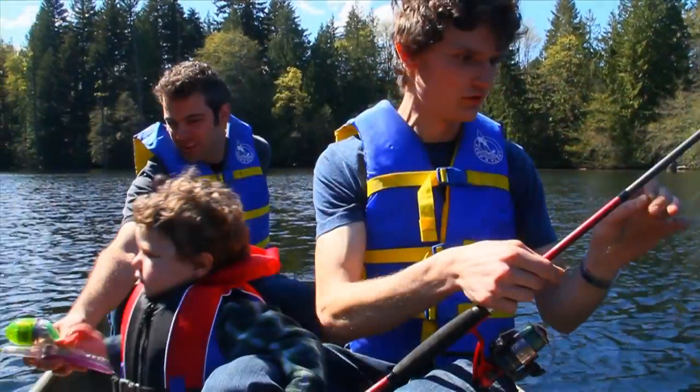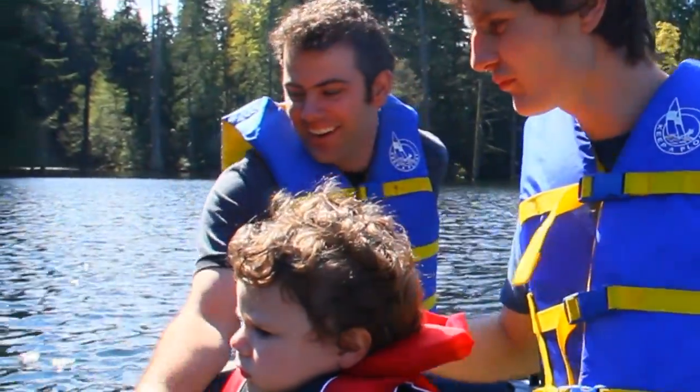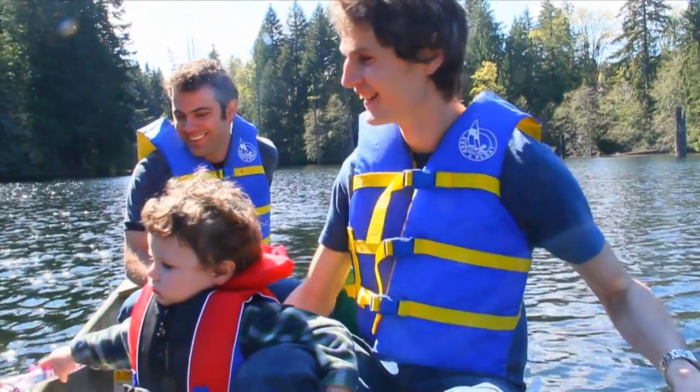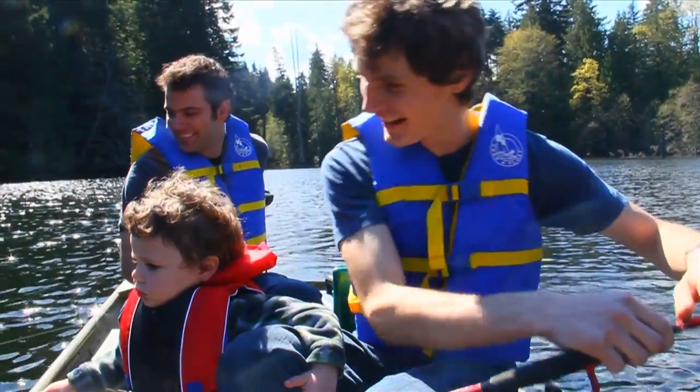Here, Trev. Hold your rod, Trev. Hold it tight, though. Not out of the water. There you go, just like that. Good job. You didn't catch anything yet, eh, Trev?